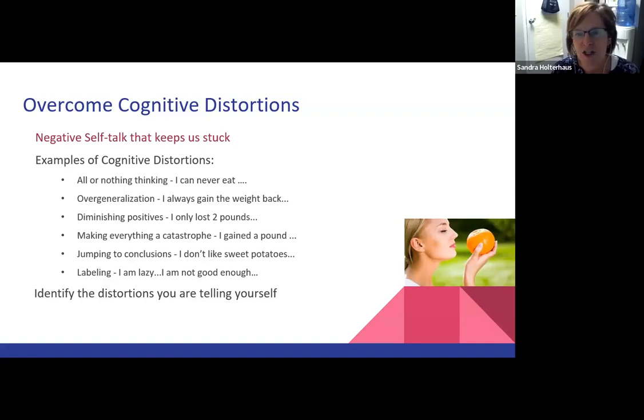And then diminishing the positives. So maybe you're saying, I only lost 2 pounds this week, but maybe flipping that around, you're saying, wow, I lost 2 pounds this week, and I haven't lost weight like that for a while. So this is a good thing. So how do you flip all these cognitive distortions around? We also can make everything a catastrophe. So I gained a pound. So again, why should I even try?